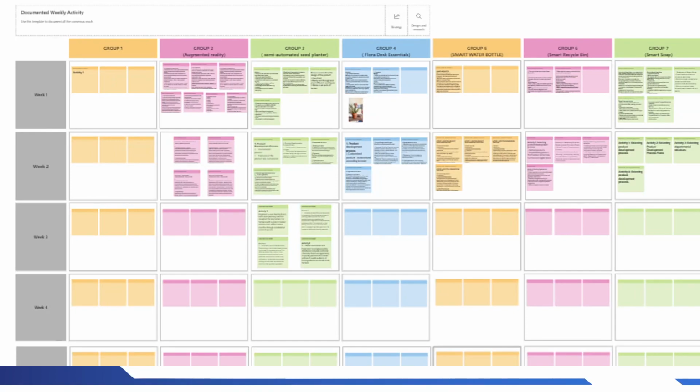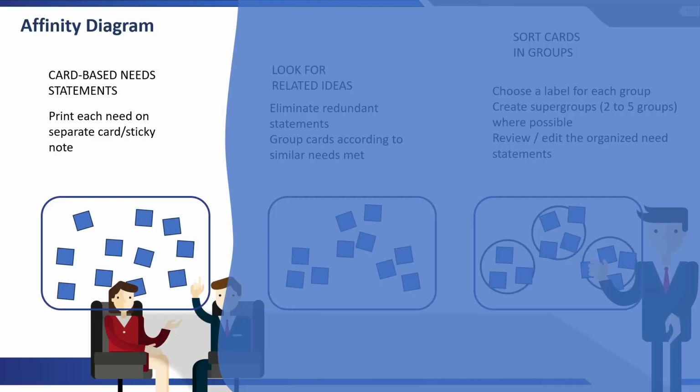But of course, this exercise is not limited to just sticking sticky notes on the wall. You can also use the Microsoft Whiteboard and paste them there. This is what we did since week 2 actually. But regardless of which medium you are using, here is how this process actually happens. For each customer need, you write down the need on a sticky note.